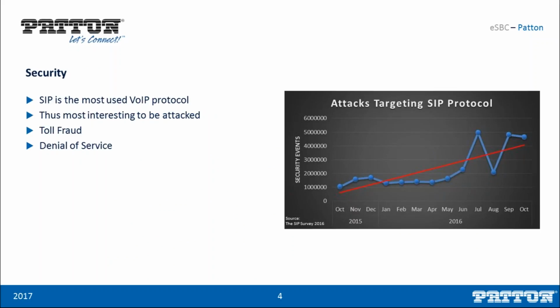In terms of security, SIP is the most used protocol. Some of you might be familiar with H.323, which has been used in the past and is still used in some places today, but it's kind of going away. This makes the SIP communications very attractive for hackers or attackers to target it and get into your voice network. On the graph, you can see from the 2016 SIP survey, the amount of attacks has been increasing significantly.